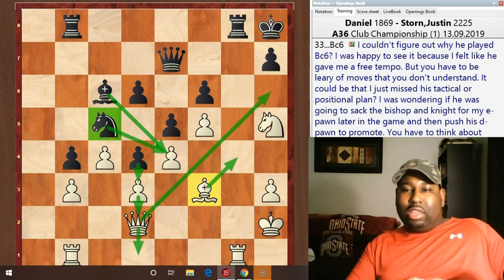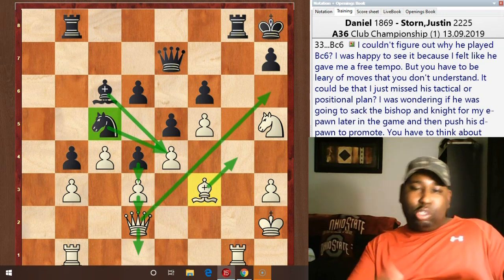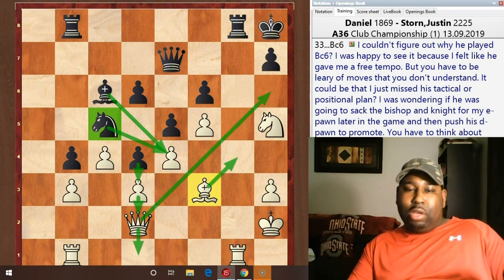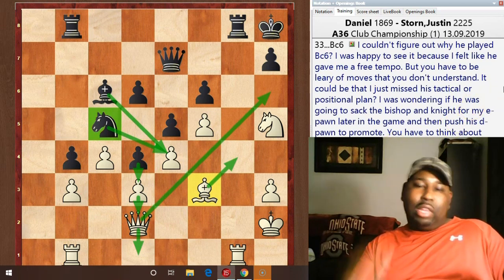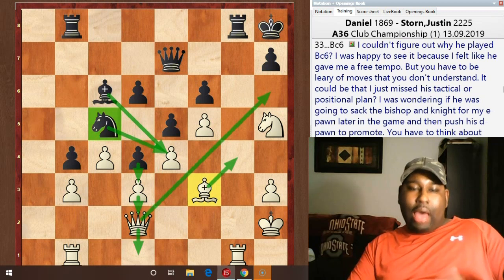The thing is, you have to look at everything, especially when you're playing against strong players, because you can't put anything past them. They're very resourceful, they're very tactical, and they're masters for a reason. They didn't become masters just thinking on level 1. They think on level 10, so you have to think the same way. So even though I couldn't figure out exactly why, that's what I came up with.